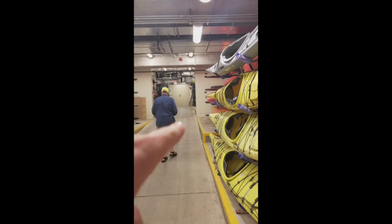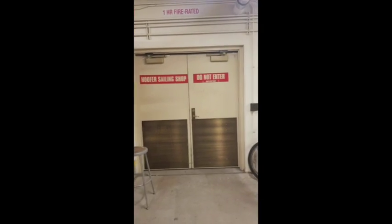The next doorway in the back, that's the other door. And then the Hoofer sailing shop door. We don't normally go through this door.